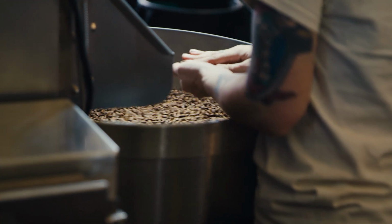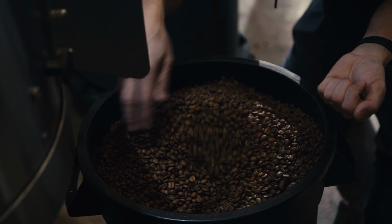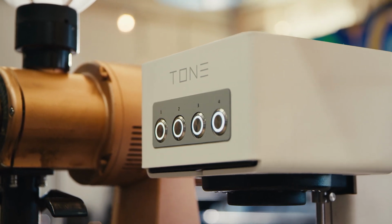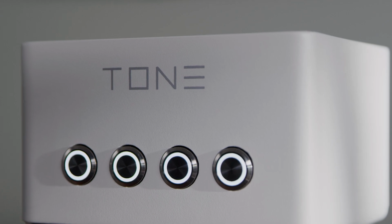Yeah, I mean, if you work a weekend shift and you're a barista and you want to provide this level of service that we take great pride in, like I said, carrying that quality through to the cup, but your head's on a swivel, you've got 5 things to do at once, the Tone comes in super handy and delivers that quality cup every time, and we can rely on that on our busiest shifts.